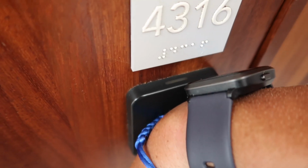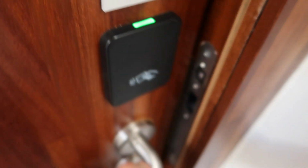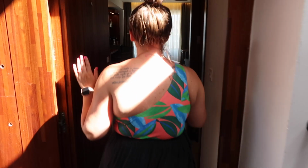So we're at Majestic Elegance Costa Mujeres in Mexico. We have an Elegance Club 1-bedroom suite, and our room is 4316. How you get in is you have a wristband, so you don't need to worry about losing a key card or anything, so it's super convenient. So come on in, I'll show you around.